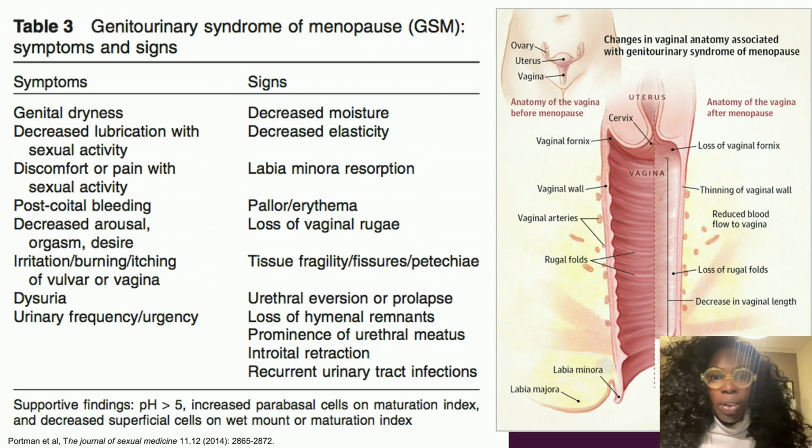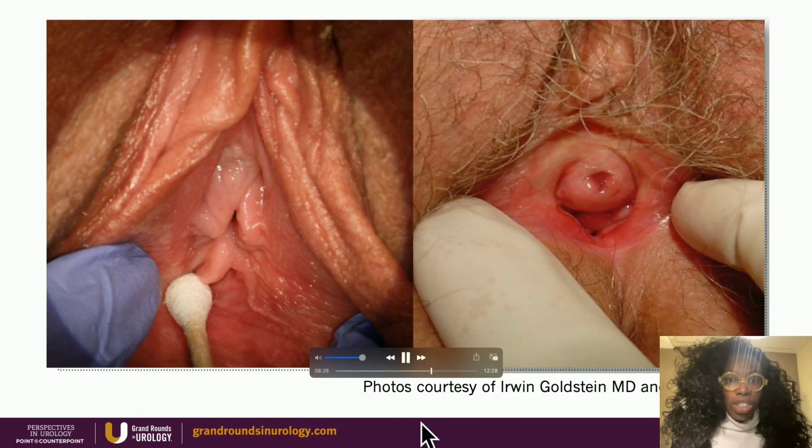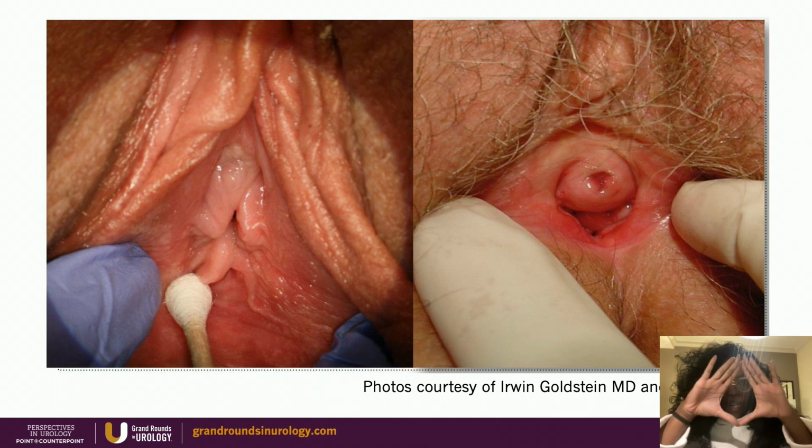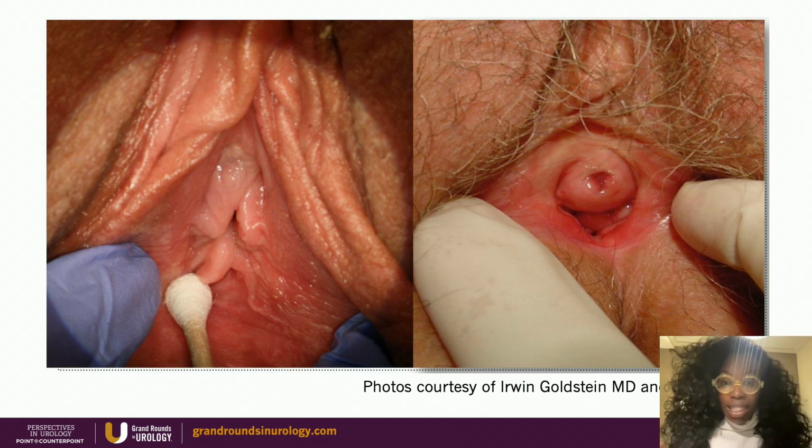lose hormones. So things that happen to the vagina is that we actually lose vaginal thickness. We have reduced blood flow to the vagina, loss of rugal folds, decrease in vaginal length. There's also significant changes to the vestibule. So I always tell patients your vulva should be a diamond, and when you start losing hormones, that diamond starts shrinking even more, and that leads to significant symptoms.